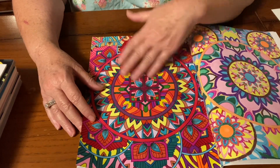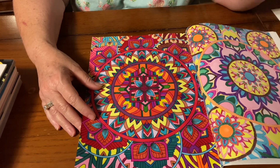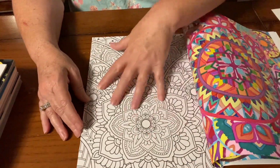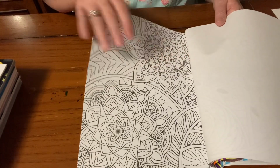Like lots, and it just goes on and on and on. But at the time when I first started it, it was like, I don't want to think about anything, so I'll just do a mandala. But it did take a while to finish it. And if you can see, every page is like that in this book. But I still do like the book.